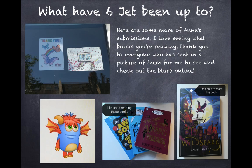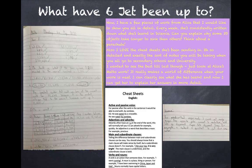And I love seeing what books you're reading. Anna's not the only one who sent me in pictures of her books. Thank you to everyone who sent me a picture of those. And I recommend you check out the blurb of this one as well, World Spark. I love the cover illustration. Anna, if you could have a go at copying that, that'd be really, really cool. So really, really well done. I love seeing what you're reading, especially as being the reading leader in school.